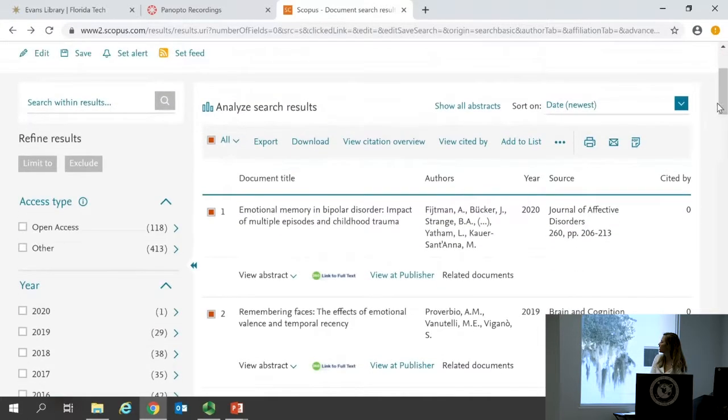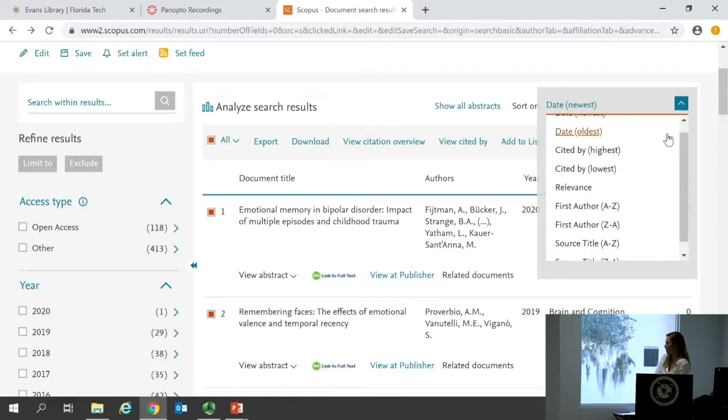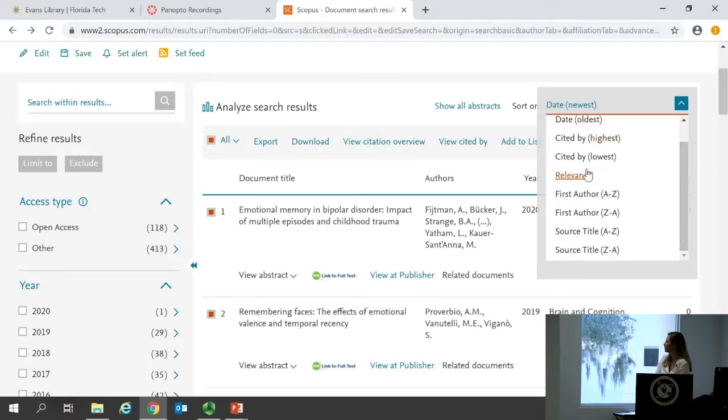So we can see a couple of other things here. Sort on, it always defaults to date newest. So you're going to see the newest publications, right? These are actually publications that are going to be published as of next year, 2020. These are very, very new. So obviously they have not been cited yet. But you can manipulate these lists to the oldest date, the most cited, and then you can also look at relevance, and then source title and author names.